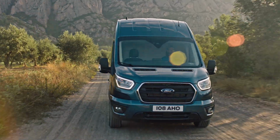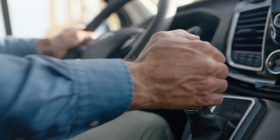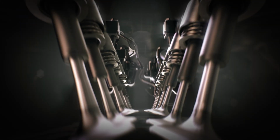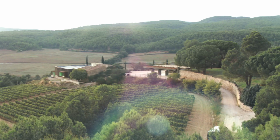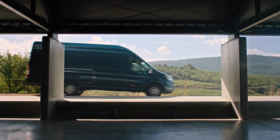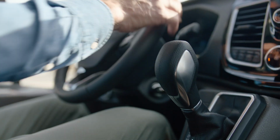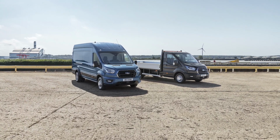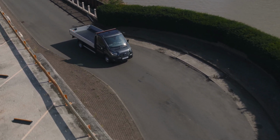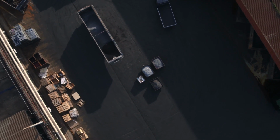Available in a range of advanced 2-litre Ford EcoBlue diesel engines, the Transit is more powerful and more efficient than ever. There are 4 powertrain options to choose from, delivering up to 185 PS and an impressive 415 Nm of torque. There's a choice of automatic and manual transmission for both front and rear wheel drives. And for heavyweight conversions, the Transit is also available with a heavy-duty truck engine with an optional 10-speed automatic transmission optimized for towing power and fuel efficiency.